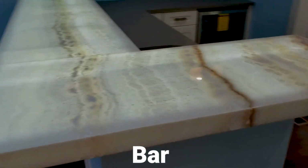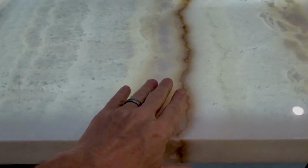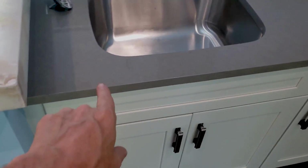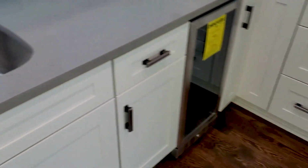When you come here, if you look at this bar, that's an onyx bar top, and it's got LED lights underneath it, so you can see it's like translucent, and the light's coming through there. And the wet bar, you've got a sink and a quartz top, and a couple of different wine coolers here. So that's kind of a special feature. And here's a shelf. I'm not sure what he's going to put on there, but probably some really cool memorabilia.